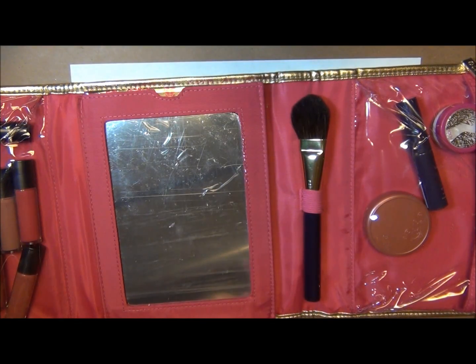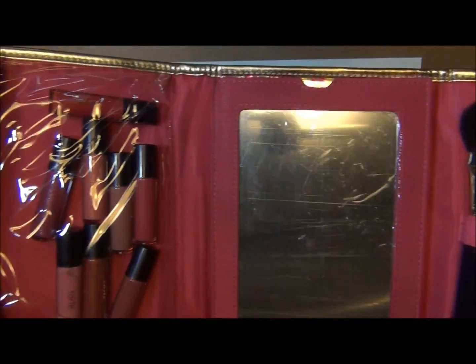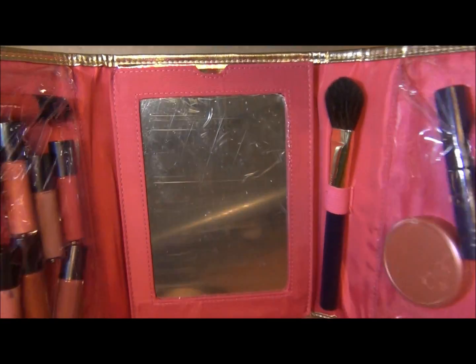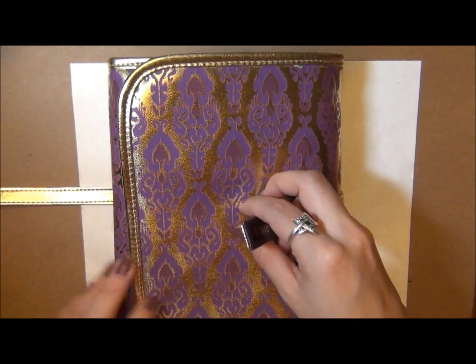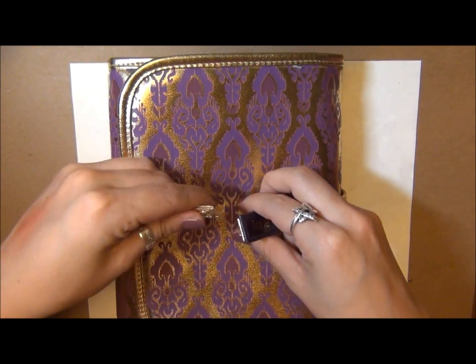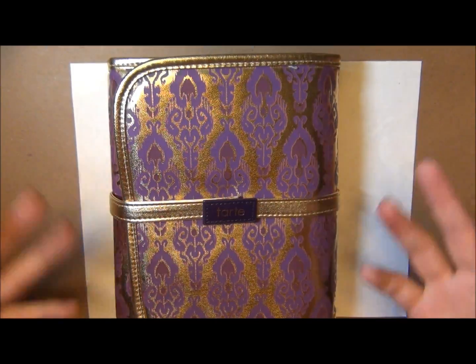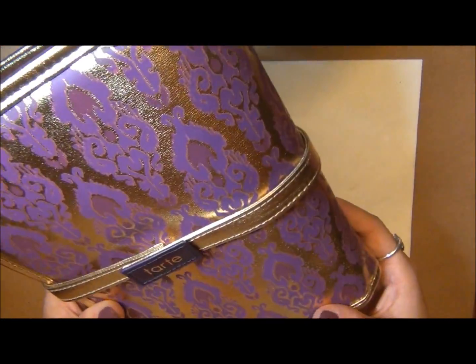So again, this was the Get Carried Away with Tarte kit. I think it was huge. You get so much product in here for, I think, $50 or $54. And I really like that they did this carrying case. I think it was super unique, super different. Really reusable. I mean, you could take out the makeup and put anything in here. It kind of reminds me of a jewelry case. You could put jewelry in here.